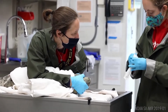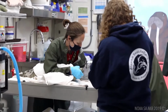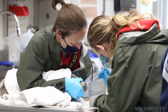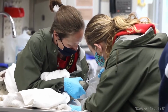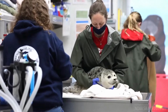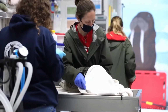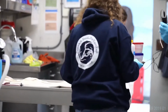So our staff's going to get in there. They're going to take a bunch of samples, blood samples, fecal samples. Here they're going to be getting that nasal swab, kind of getting some mucus from inside the nose. And all of these samples are going to be processed to look at the general health of the animal. Does it have any conditions we should know about? Now, PV 2112 actually came in with some cuts and scratches and scrapes, but mostly underweight and dehydrated.